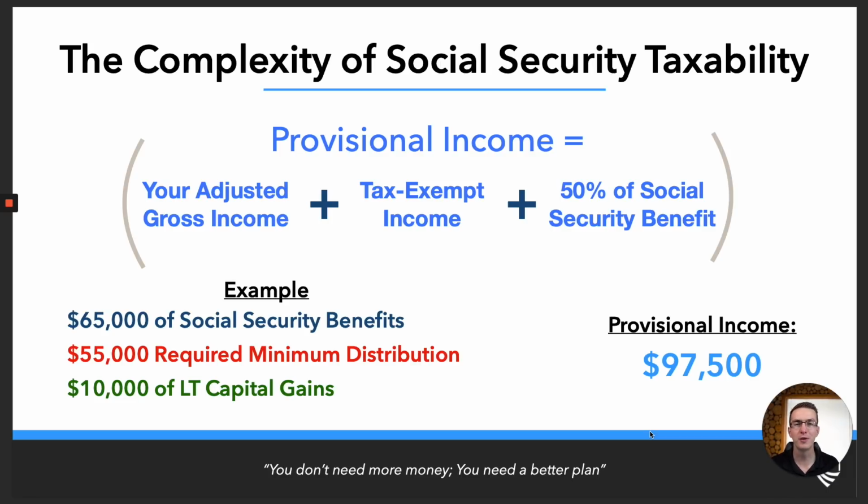Now, here's how the provisional income formula works. First, you take your gross income. Okay, this would include a lot of different line items. In this specific situation, it's going to include all the required minimum distribution dollars that they were forced to take, as well as the long-term capital gains. Other things that would be included in here would be part-time income, pension income, rental income, basically everything that is going to be taxed at either ordinary income rates or long-term capital gain rates.